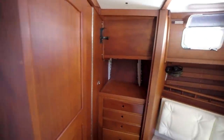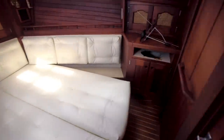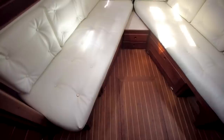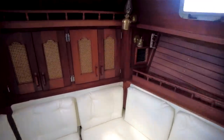We've got this forward section of the boat in forward cabin mode, I would say. Queen berth right there. Very nice. And now, we want to put it into lounge mode, or extend the main salon out, just push these seats to the side. There you have that. You've got two settees to sit on, lots of room down here, storage up forward.